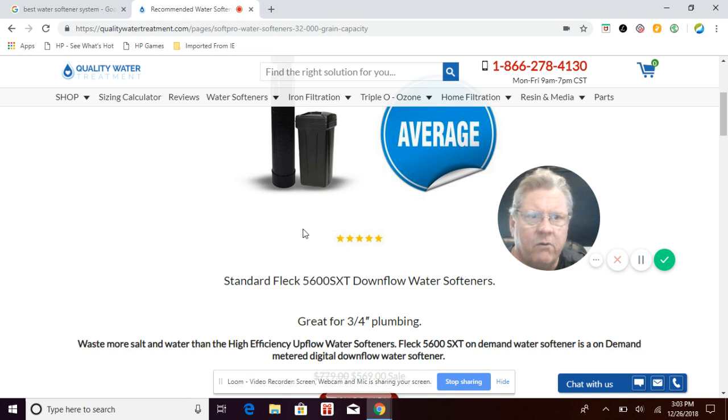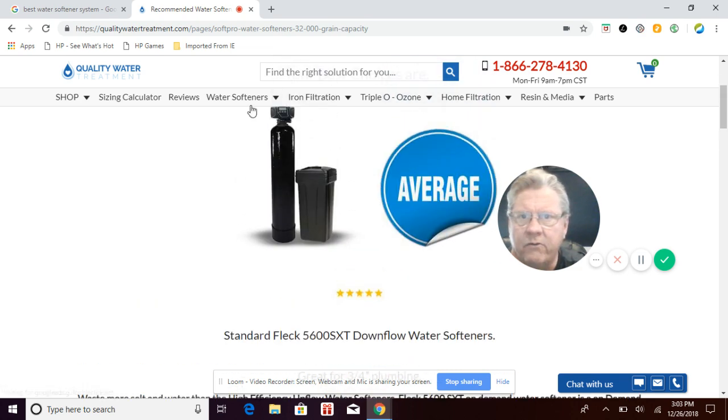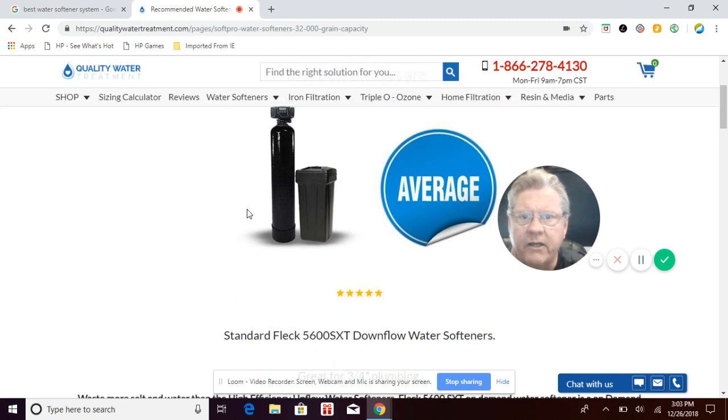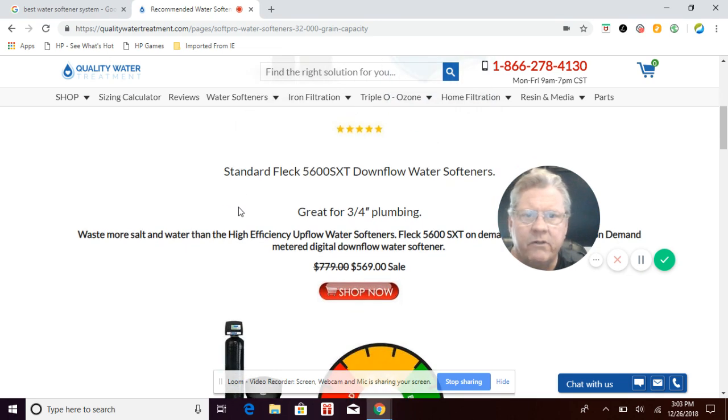It wastes a lot of water and salt per regeneration. It's got a 5-year warranty on the control valve, which is a typical manufacturer warranty for Fleck and Clack both. 10 years on the tanks. Clack and Fleck both waste a lot of salt and water per regeneration.